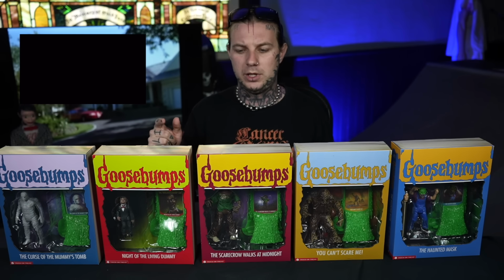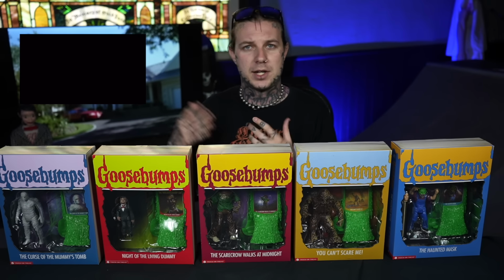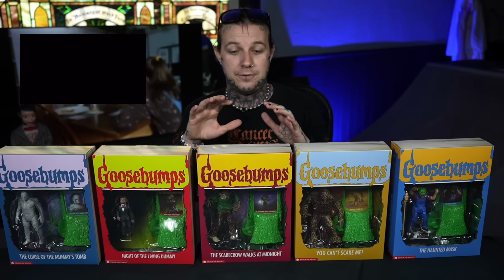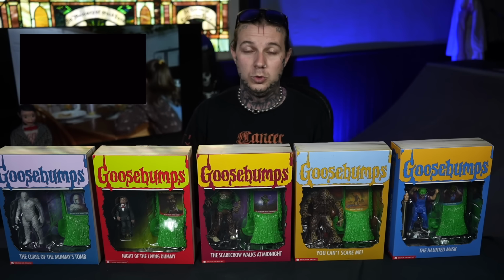And real quick, before we leave the topic of the character picks, I want to shine some light on the Scarecrow, because I talked about the masks that were released alongside these guys earlier in the video, and there were 5 masks, and I feel like we could definitely end up with a Scarecrow mask. That is such a cool looking Scarecrow.